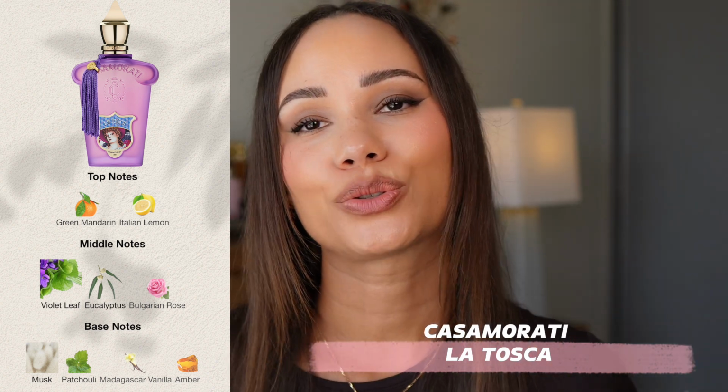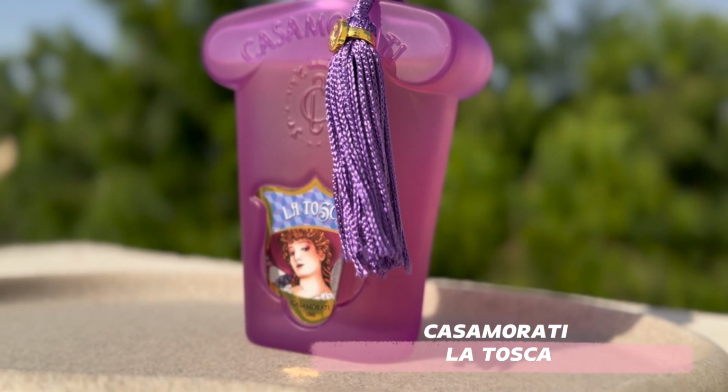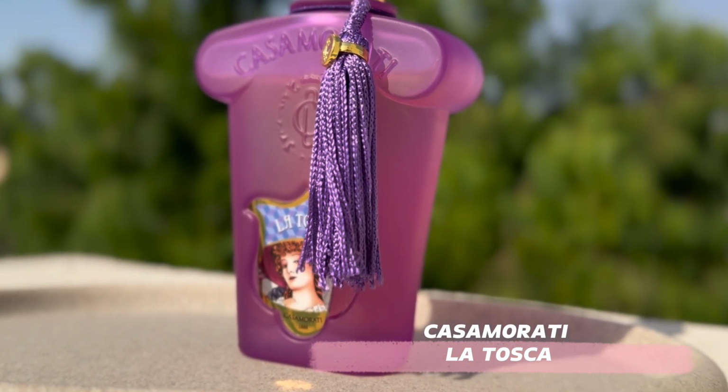It's a very whimsical floral that has a vintage soapy vibe, but it is definitely a very unique scent profile. I don't feel this is at all a safe blind buy. You would need to try this. But boy, does it dry down beautifully. It's slightly powdery, really lovely and really elegant and sophisticated. More of a mature scent, but very wearable, I feel. And one of the most unique in my collection. Definitely check out La Tosca by Casamorati.